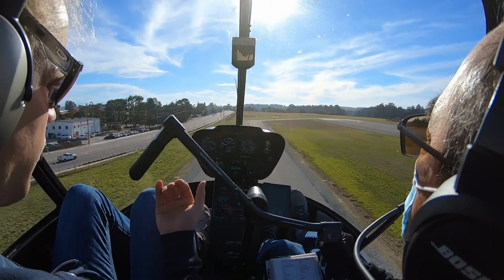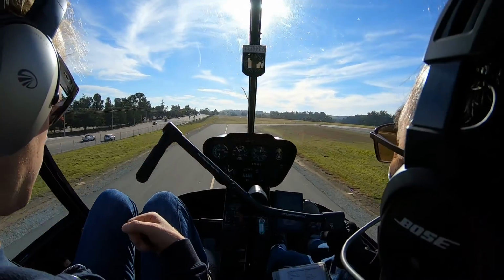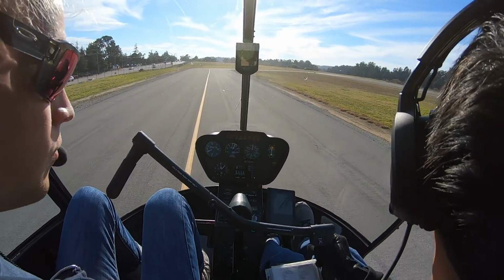Continue flare, more throttle comes on, more. Nice, good. Yeah, more controlled this time. Okay, missed the spot. Full traffic, Skog 1.